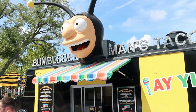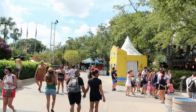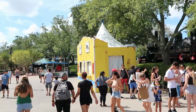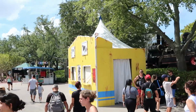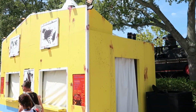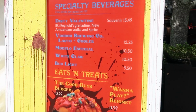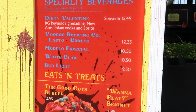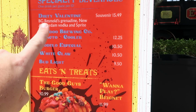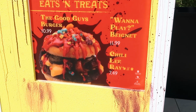Okay, so right now I'm actually just finishing my way here through Springfield, and right over here another food booth and definitely some more menus for us to check out. This is probably one of my favorite food booths, like with all of the blood splatter and handprints. I can't wait to see what they're going to be offering over here. Okay, let's check this out. They have Dirty Valentine, BG Reynolds, Grenadine, New Amsterdam vodka and Sprite. They have a bunch of other alcoholic beverages, but check this out right here. The Good Guys Burger. Look at that. That looks incredible.